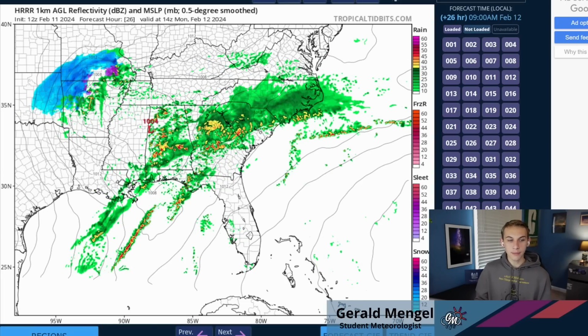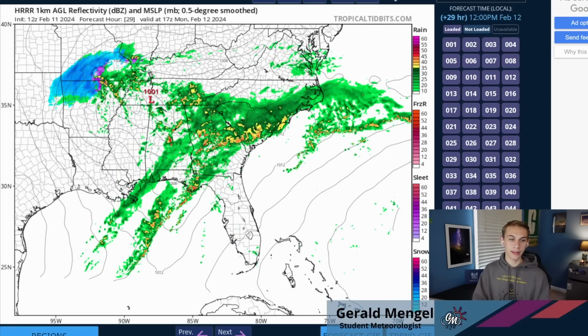Just a lot of rain, mainly for most people here in the southeast, from Alabama all the way up the I-85 and I-20 corridor into the Carolinas. Again, likely to see some big-time rain.